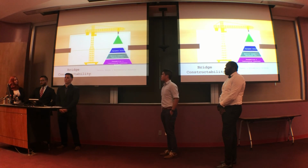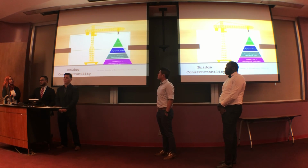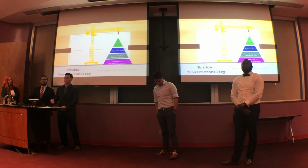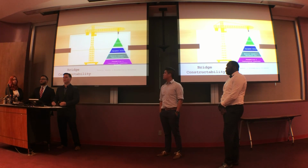So let's talk about constructability. There are two main contract types we usually use, right? There's design bid build, which would have a designer and a constructor. There are two separate entities. So I wanted to make the assumption that it would be a design build contract, so I'm trying to save as much money as I can while building the bridge.